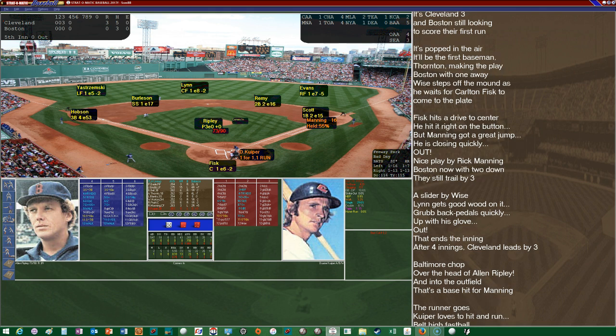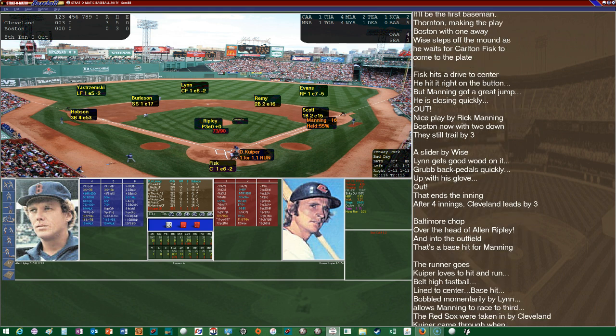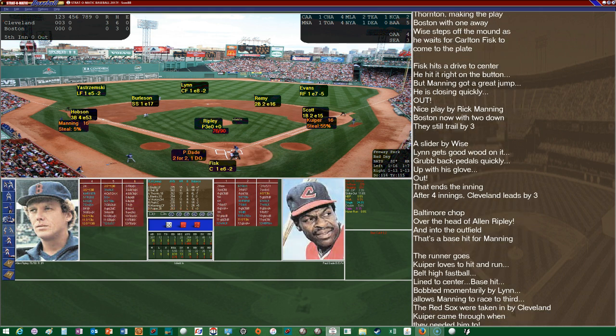And it looks like he's going to make it into a hit and run. And it's going to be lined to center with a base hit. And Manning's going to go to third on a bobble by Lynn, but I think it's not considered an error. So the runners are at the corners now with nobody out for Paul Dade. Some stirring in the Red Sox bullpen. Looks like Bob Stanley is going to get up and start throwing.